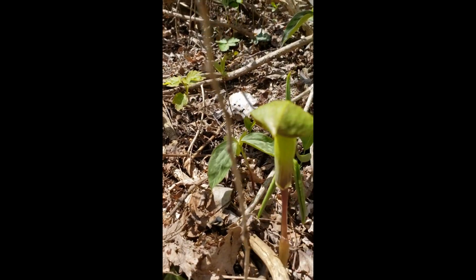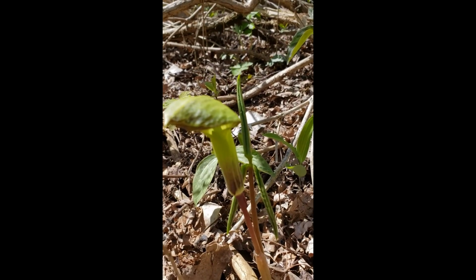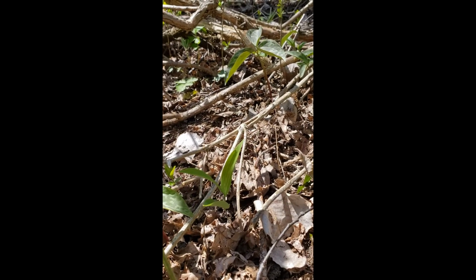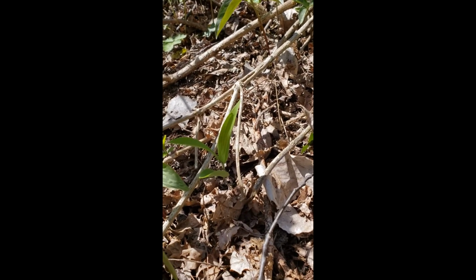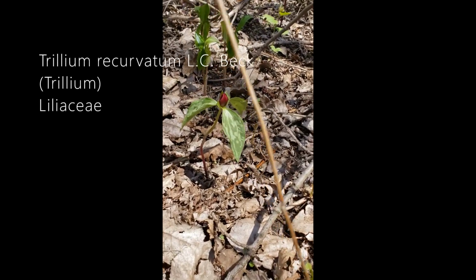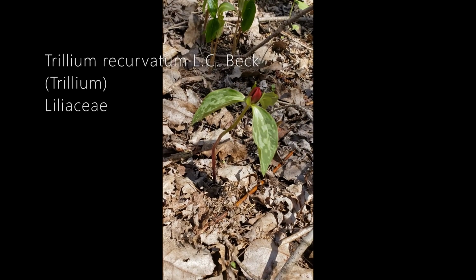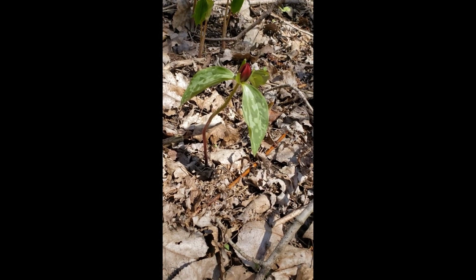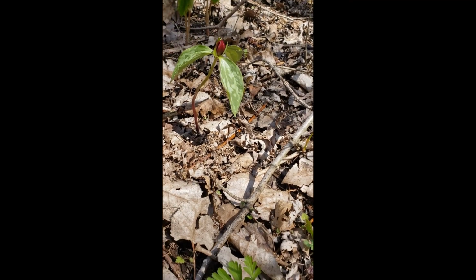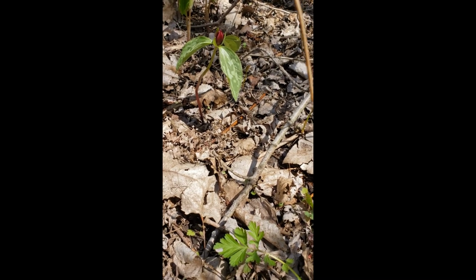I'm on the quest to look for the skunk cabbage. That's what I'm looking for. And I was checking on the Trilliums and the mayapples to see if they had flowered or not. Hey, so here is a Trillium. And it actually has the flower on there. You can see it there, red flower. See the red petals? Very cool. It's very tight, it's sessile. The flower is sessile on the stem.